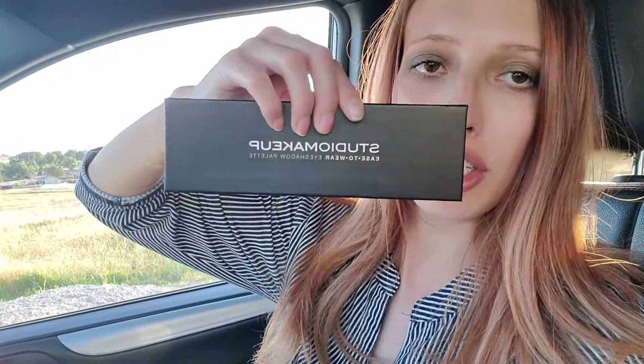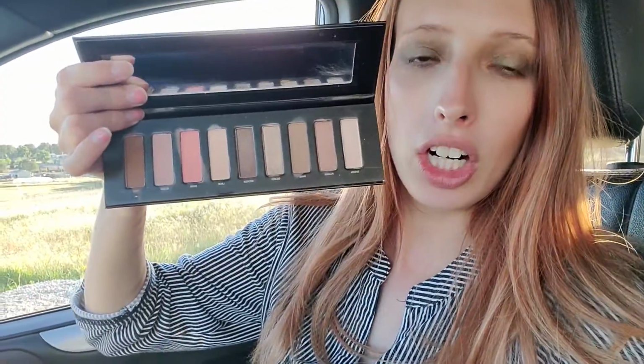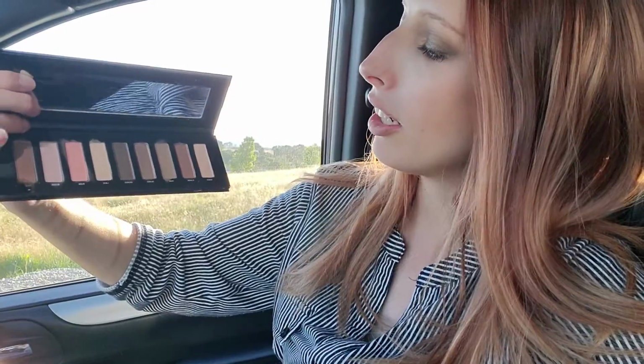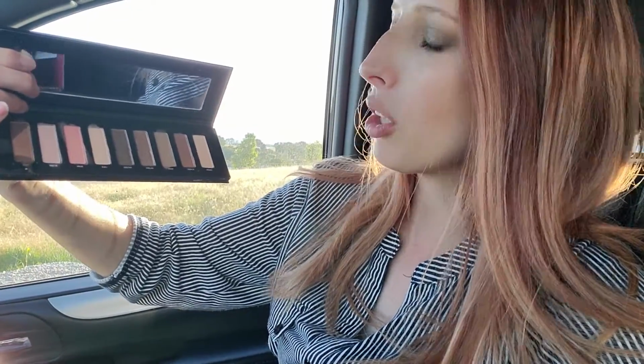I'm going to go ahead and start with this Studio Makeup Ease Wear eyeshadow palette. Here are the colors in it. It does remind me a lot of the Urban Decay Naked Reloaded palette, but I feel like the tones in here are a little bit more rosy. I'll have to do a side-by-side comparison video. But here are some swatches. Hopefully you can tell they're very rosy toned.